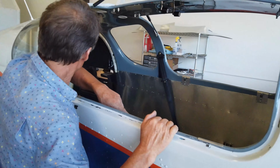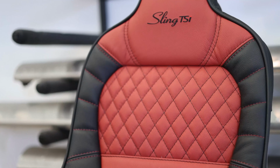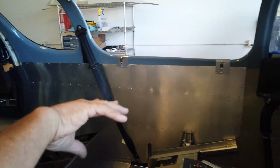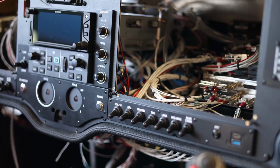This is a really exciting stage. If you have a look in here, the parachute rocket is in. They're busy finishing off gluing in the upholstery. The side panels are fitted, and the instrumentation has been installed. We just take the screens out while we're working in it.